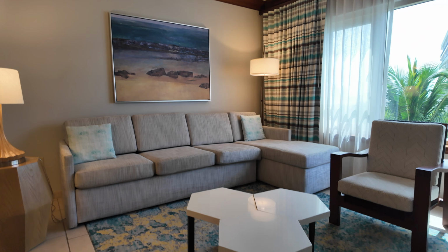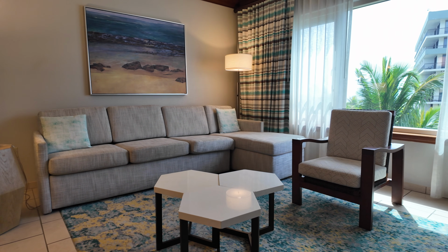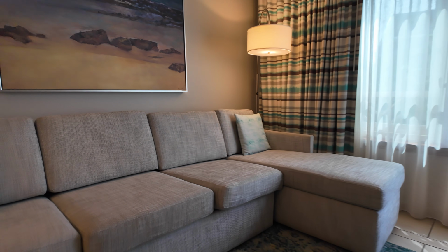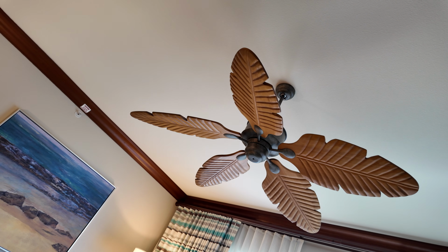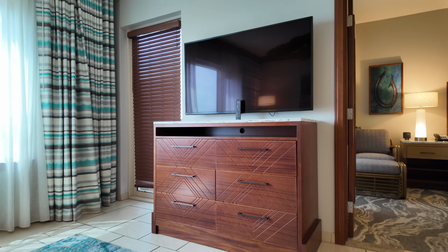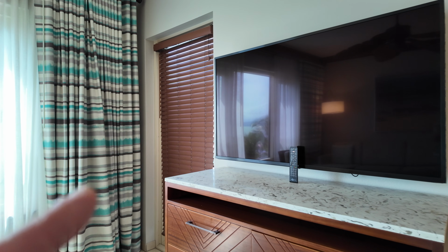We do have a sofa there with a chaise on the end. Some interesting little coffee tables. Those look like they maybe come apart and you can put them back together like that. We have a small little chair over there. I am sure that this will pull out into a queen size sleeper sofa, and it sure does. And we'll also point out this really cool ceiling fan here in the living room. Then over here we do have a big flat screen television up above some storage, and we do have a patio out there. We'll take a look at that towards the end of the video here.